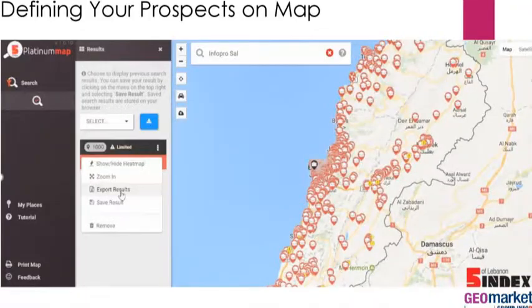I will go over some case studies: how you can define your prospects on a map, why CRM is better on a map. Just quick titles: sales territory planning, marketing campaign optimization, and GIS for real estate.